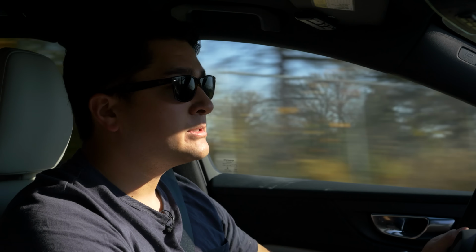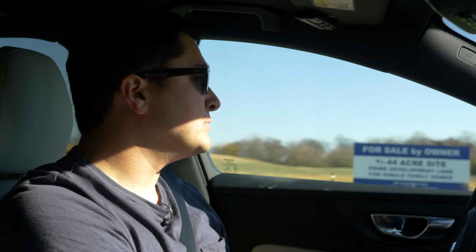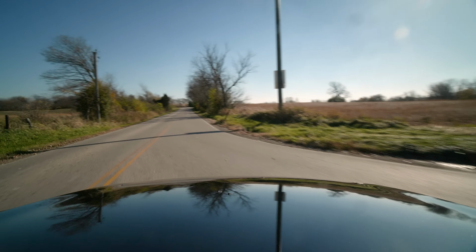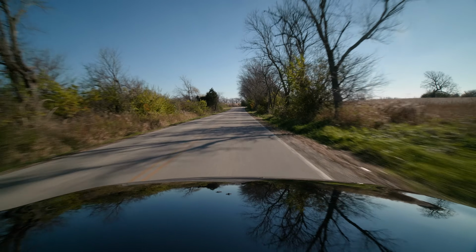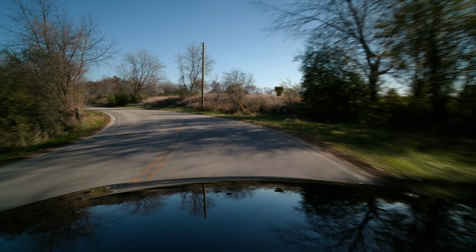I think the person who's buying a V60 Cross Country has an aversion to SUVs and wants to be slightly different, because Volvo, like Jag and Cadillac, have kind of become that outsider luxury brand. A lot of people don't buy these things for one reason or another. I think if you look at it objectively, and specifically the United States, you have almost no competitors. You have the A4 and the A6 and the E-Class. Past that, there's really nothing in that luxury space.